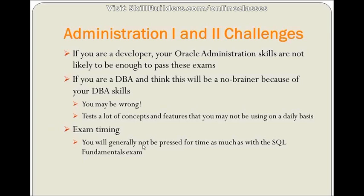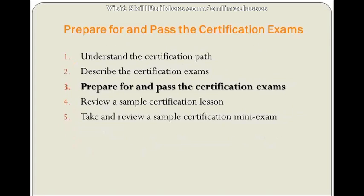Exam timing will generally not be a problem in these two. Admin 1 and Admin 2 are testing concepts. They're not showing you a lot of code and saying how will that work. Generally, they're concepts. You generally will not be pressed for time, fortunately, on these two tests.